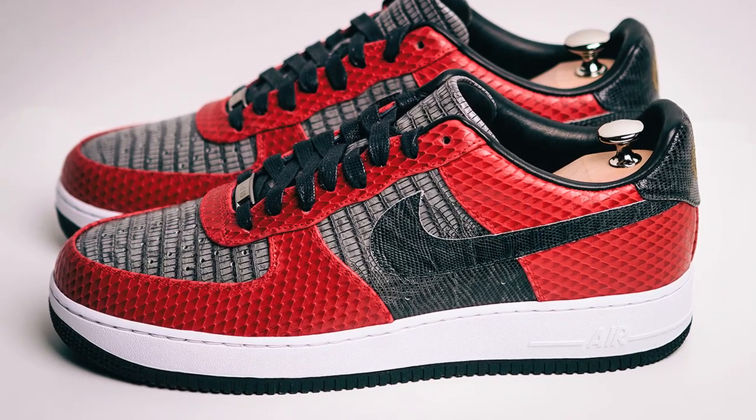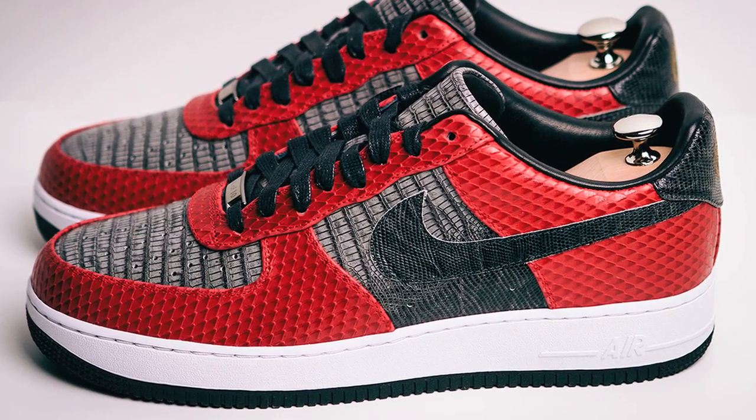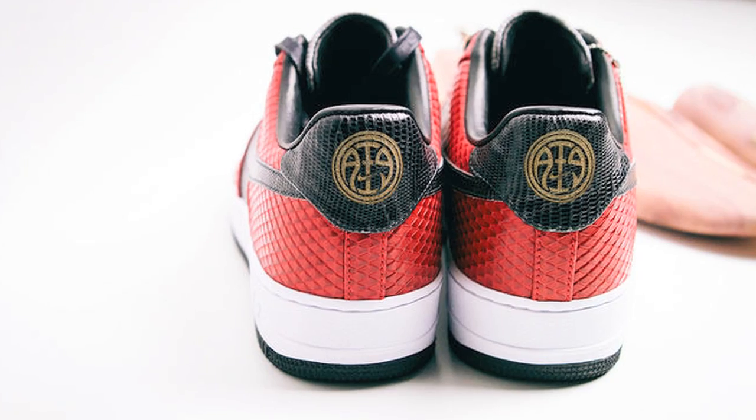So we mixed the colors, red. There was this gradient gray, like a gray fading into black, which looked really luxury. I don't know if I want to say this, but it kind of reminds you a bit of the Balenciagas and some of those shoes that have the gradient of the materials. Leather lining, obviously, and laser etched the back.